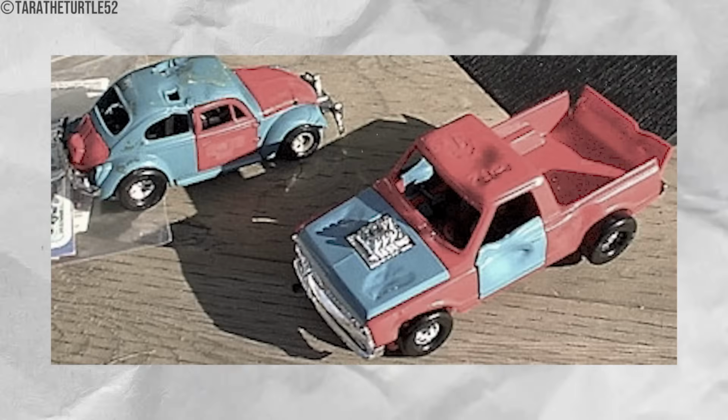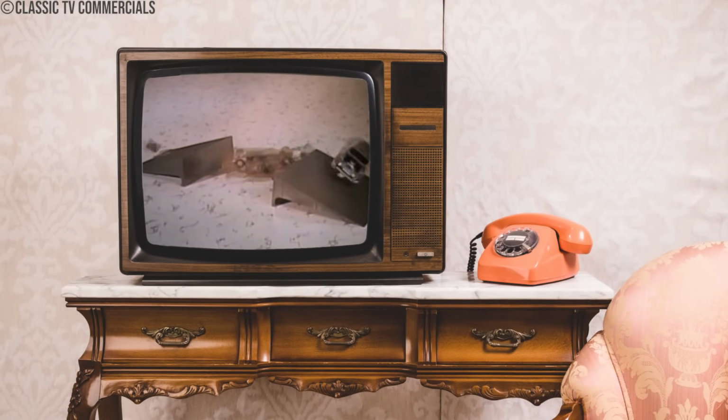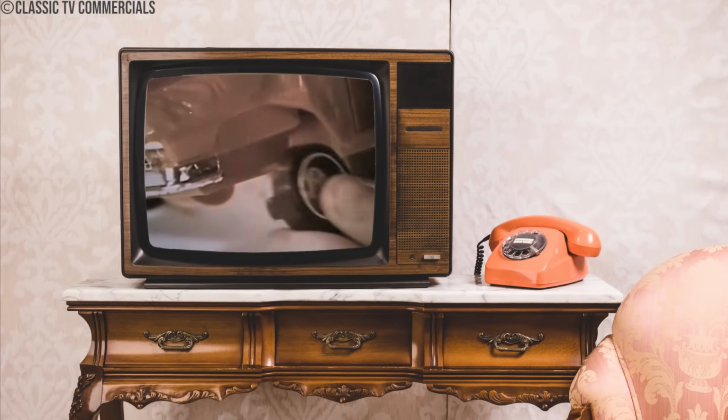Released by Kenner as part of its Supersonic Power Line, or SSP, the set featured two vehicles designed to crash into each other. Unlike typical toy cars that simply rolled away after impact, these would explode. Doors, hoods, and wheels flying everywhere. It was pure chaos, and kids loved it. Parents, however, weren't always thrilled with car parts scattered across the house.